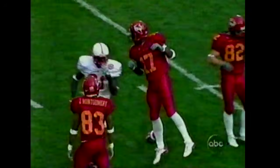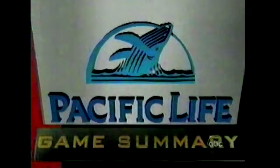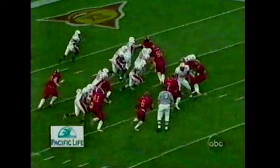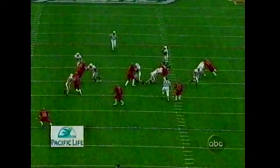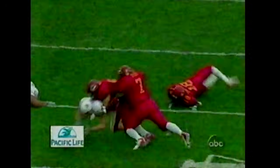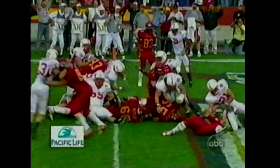Our Pacific Life game summary. Take a look at the Cyclones defense. They have held Nebraska to 38 yards, rushing 23, passing 15, and then there was the turnover, the second one. This was Davis right here. Gets the ball hit from behind, and that ball should, when you've got your kick returner catching a ball in the flat like that. 2 big turnovers have really juiced this Iowa State football team.